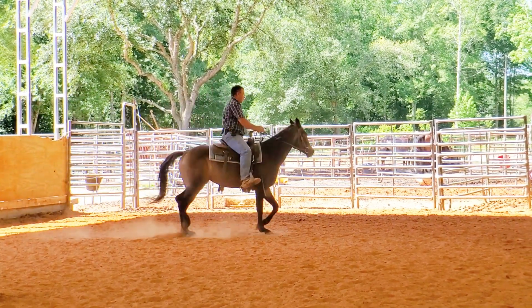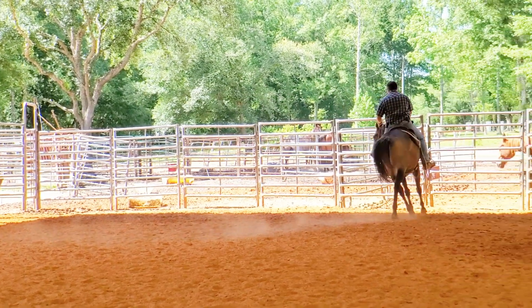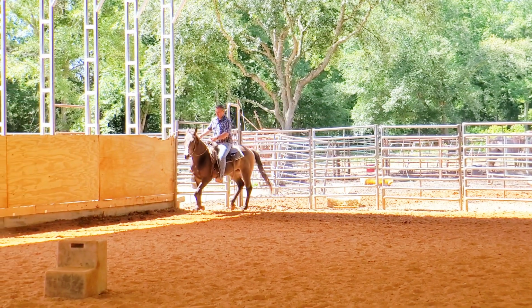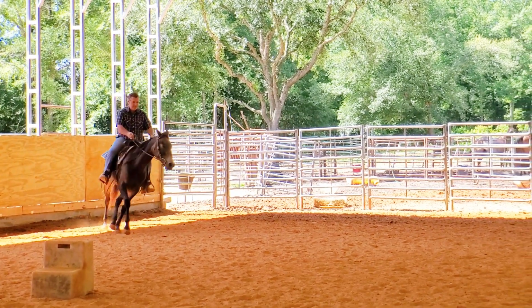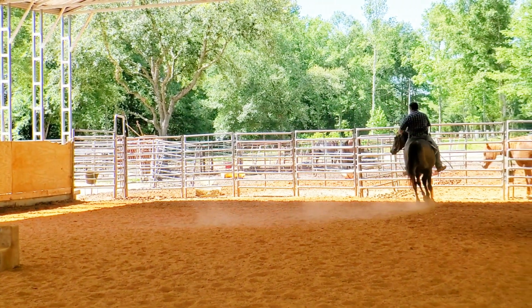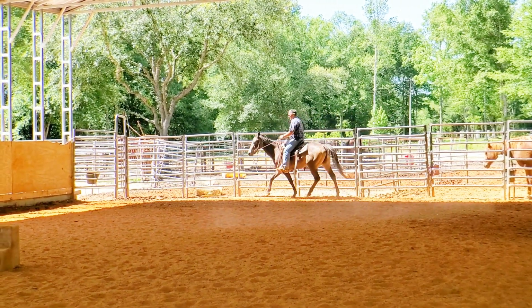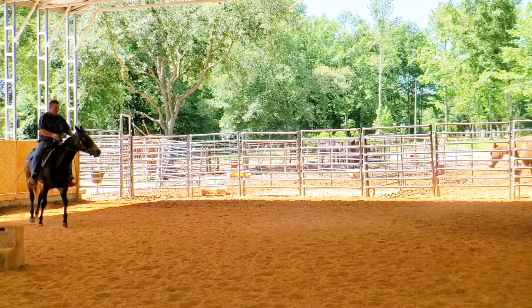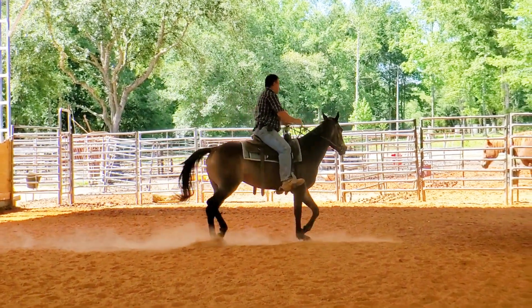Turn, turn, turn. And you notice I'm getting soft in between. You have to get soft. You can't just keep pulling. If you keep pulling, then the horse is just going to pull back. So when I get over to the fence this time, I'm going to ask her to stop, and then we'll trot the other way.